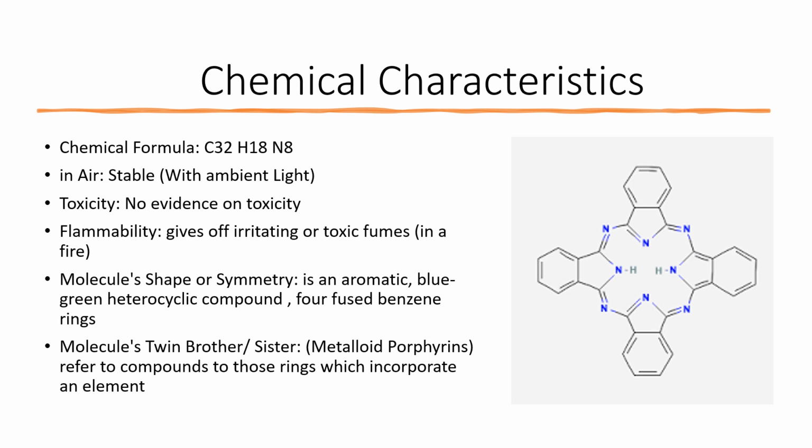Some of its chemical characteristics include a chemical formula of carbon 32, hydrogen 18, and nitrogen 8. In air, it's very stable, with ambient light included. I couldn't find any evidence of it being toxic, so it's not toxic at all. Its flammability: it gives off irritating or toxic fumes, especially in a fire.